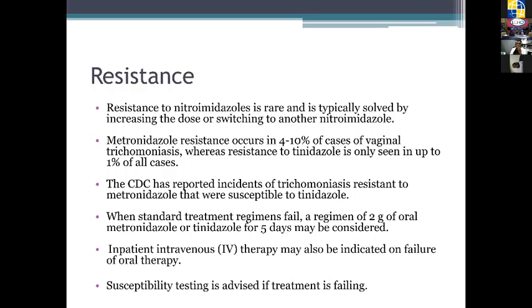With the case that was presented, we did do IV therapy. We didn't do it in an inpatient setting, but the client was actually a nurse, so we were able to work with her. So again, it also depends on the patient. It's a team effort, and the patient's baseline education is very important in terms of treating them effectively.